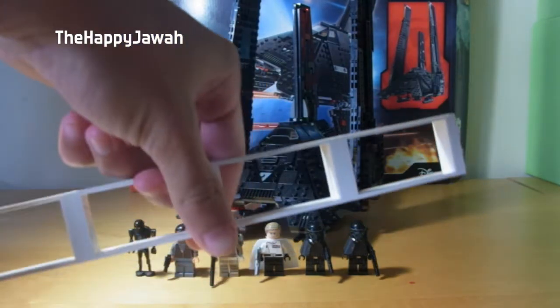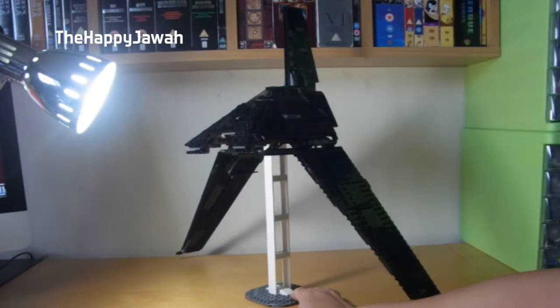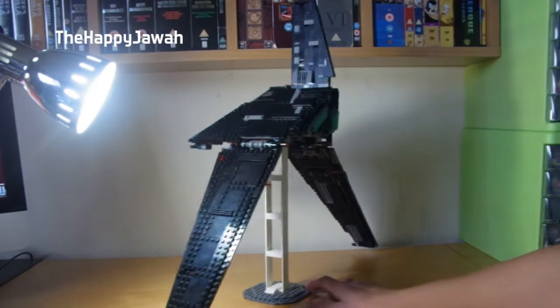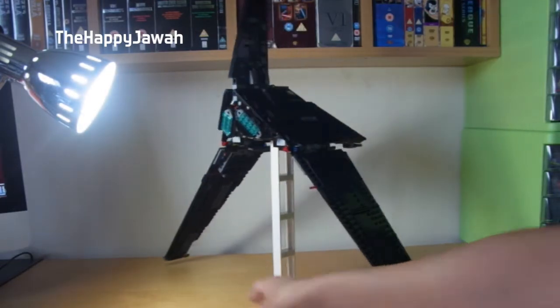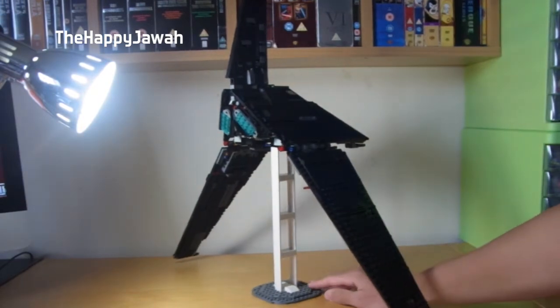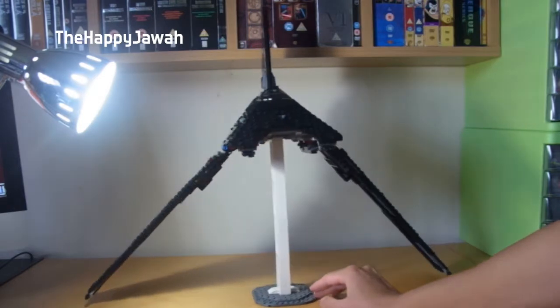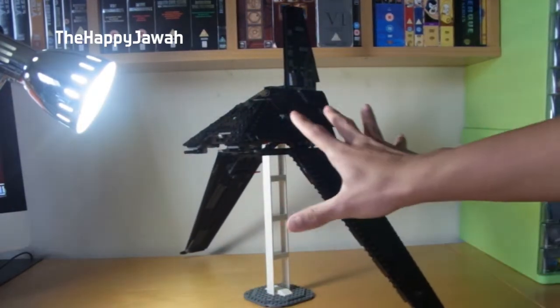I had to build a stand myself because it doesn't come with one. In the words of Director Krennic, oh, it's beautiful. That was my amazing impression. But yeah, just look at how majestic and sleek and shiny this is. I've had to bring the camera way higher, but it's worth it just to show you the scale of it. The wingspan, super impressive. This is the way you want to display this thing.